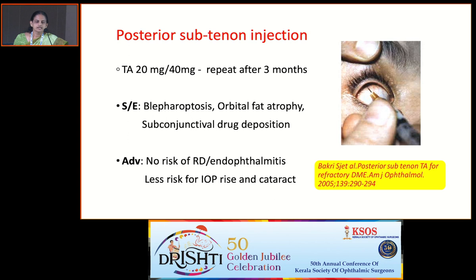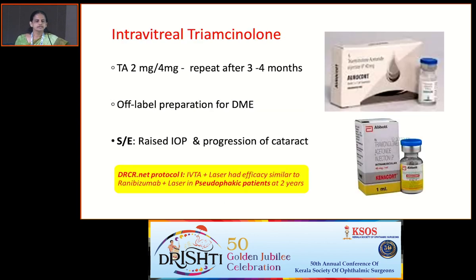Posterior subtenon in the earlier studies has shown better results. The advantage is it is less invasive with fewer side effects compared to the intravitreal route. But the protocol E study of DRCR-NET has not shown any promising result with posterior subtenon. So nowadays we prefer the intravitreal route. We can inject triamcinolone in a dose of 2 mg or 4 mg, but the problem is it is an off-label drug and the FDA has not yet approved it for treatment of diabetic macular edema.